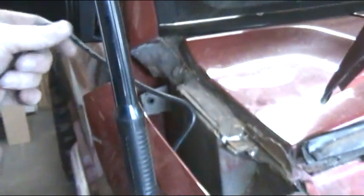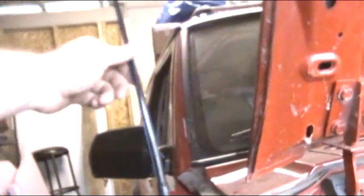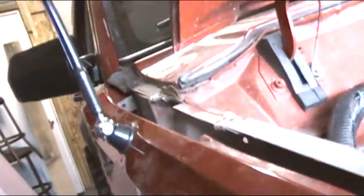Alright, there she is. Sticks out a little far, but yeah. Didn't mean to zoom like that. There, get the fender bolted back up, get the front end all reattached. So, nice and flexible. Yeah, snug, tight. Had to modify it a little bit, but that should work just fine.